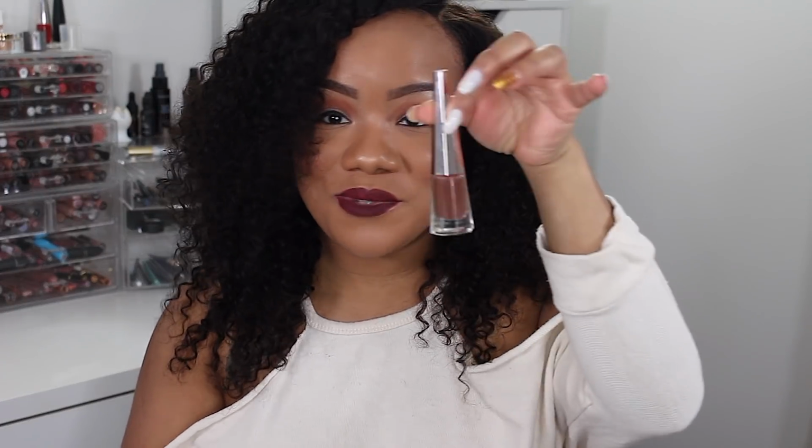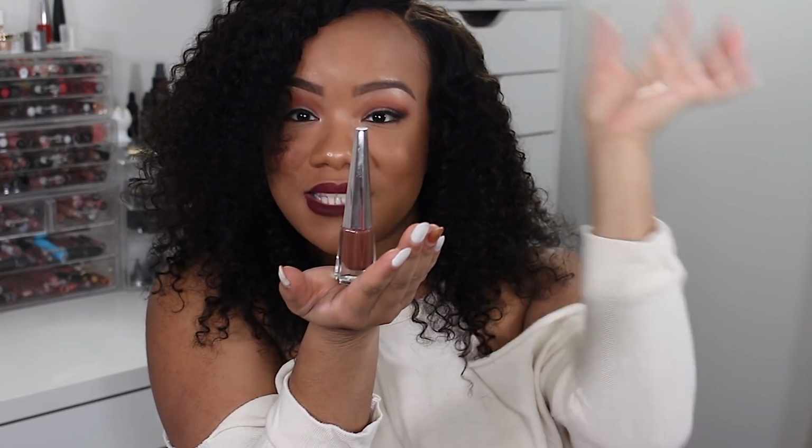They're also really cute to sit on your vanity. Like, how cute is that, sitting out on your vanity? I leave these out at all times. I never put them away. It's crazy. Okay, only a couple more products, I promise.